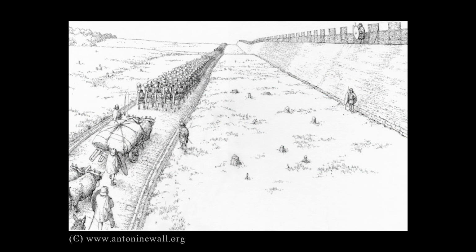The Military Way, a service road built to the south of the wall, was another important element, enabling troops to move swiftly along its course, bearing supplies, commands, and most importantly, news.